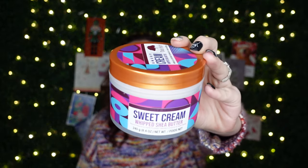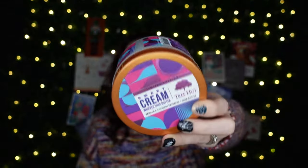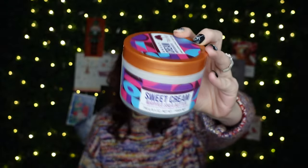It is just one of my favorites. Highly recommend a body butter. Their body butters are awesome. The Trader Joe's, I think, is my favorite, but Tree Hut body butters, I swear it smells like cold foam, and I'm addicted. I stocked up on this. It smells so, so good.